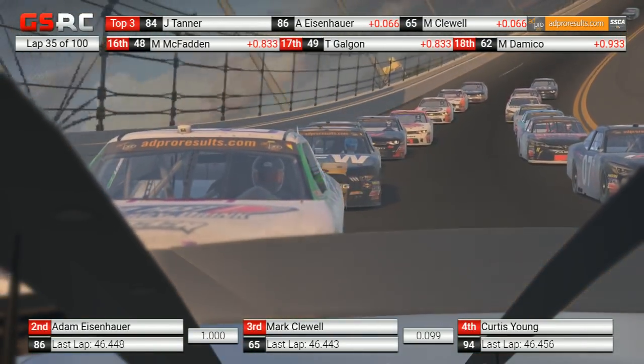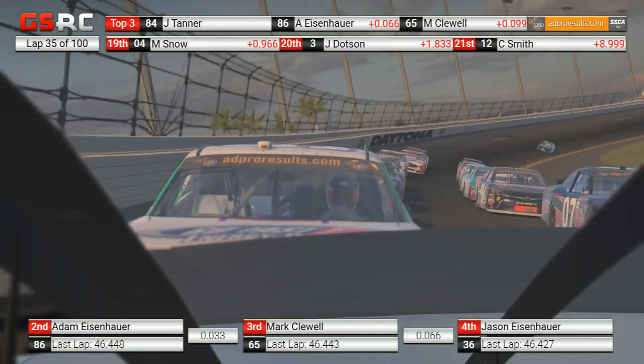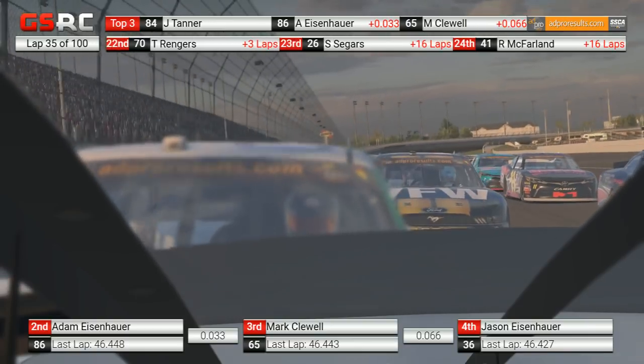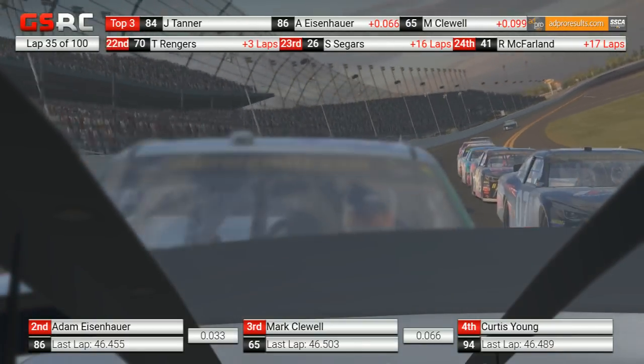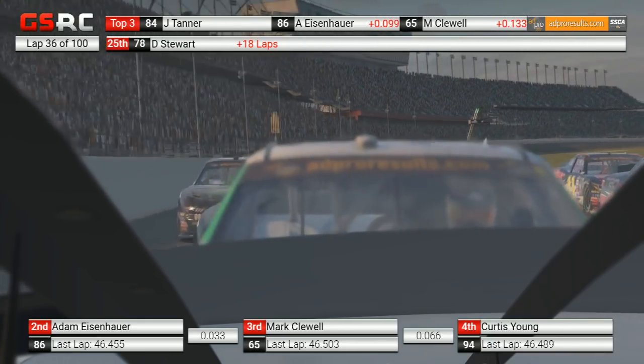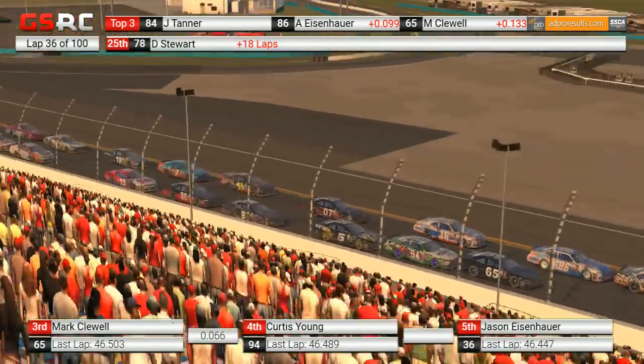You know, you put an ugly girl in a pretty dress and she always looks nice. I think right now that top line is an ugly girl, but they got a pretty dress up front, and that is that number 65 car of Mark Cleewell. And Mark, he's making that top side very nice to be in.